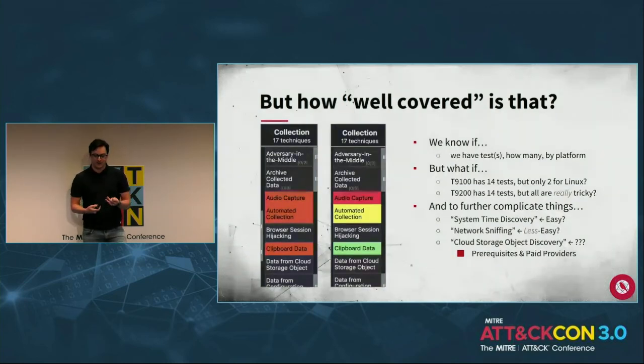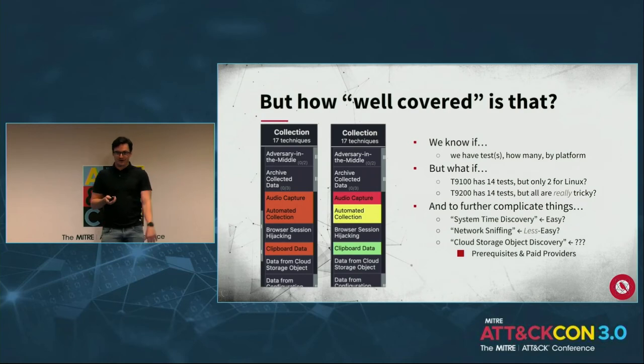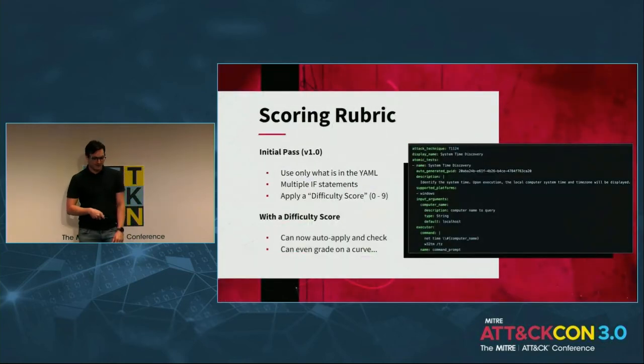So cloud storage and object discovery is a good example, because you have to pay for an account. You might have to cram credentials into a script and send them out over the internet, much harder than just copying and pasting a command. So how did we come up with this scoring rubric?